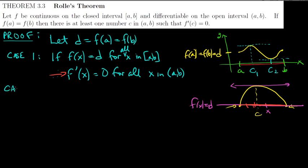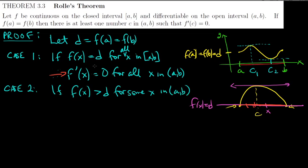Okay. Now we get to the more interesting case, case 2. So in this case, we're going to assume that f of x is going to be bigger than d for some x between a and b. So for some x between a and b, we're going to assume that f of x is bigger than d. So that picture is more of the original, so let me erase this and we'll come back to it.